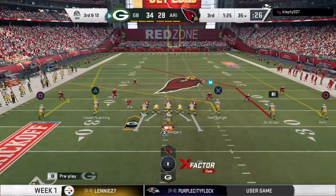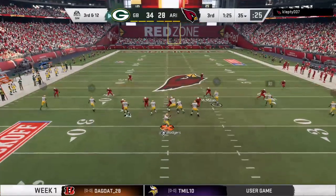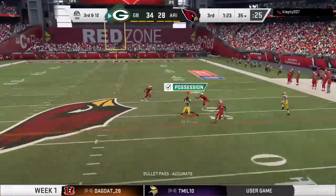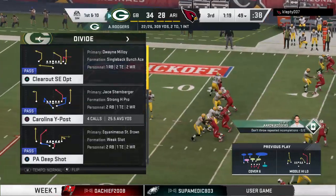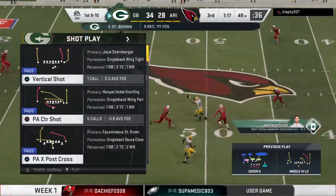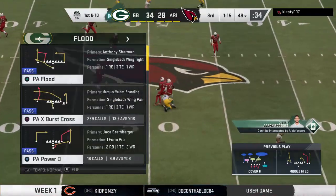An incomplete pass on that last play, and that means they'll need to come up with something here on 3rd down. Man open, it's St. Brown. He's got it. Over 100 yards receiving for him now in the opener, and it's a 1st down.